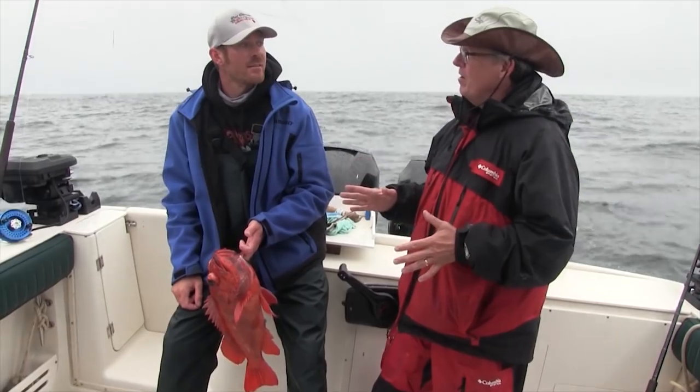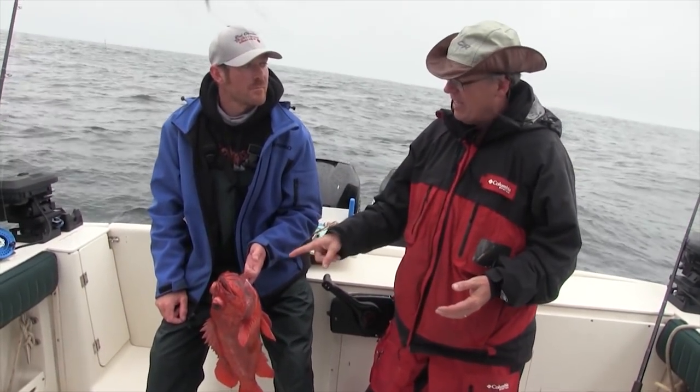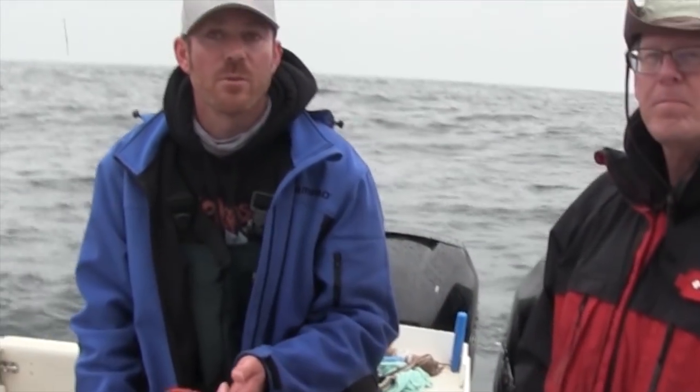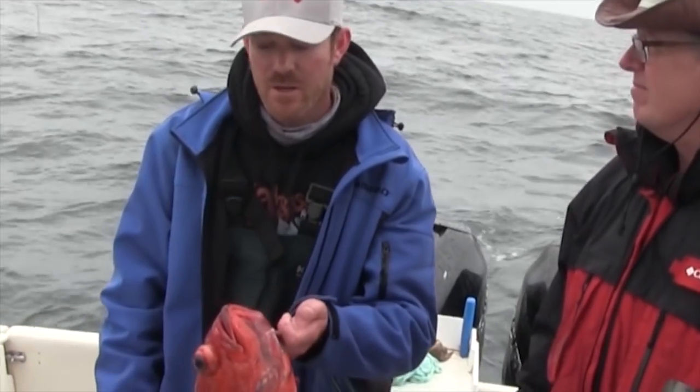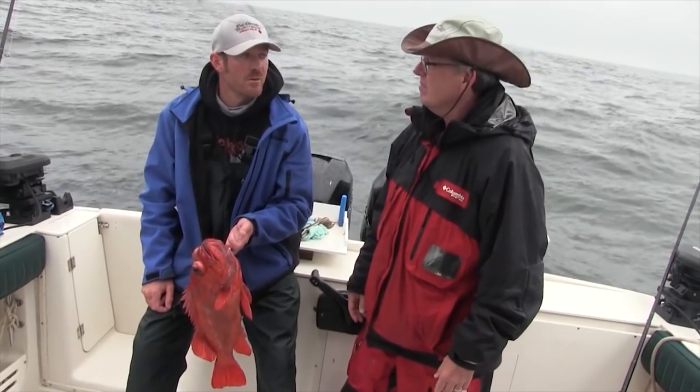Adrian, we've got our limit. We could keep fishing for ling cod, but we're catching a lot of these guys, so you're moving us, right? Yeah, we're gonna go move over to a different rock pile, hopefully not get any more of these, see if we can get a couple more lings to get our limit of those two.